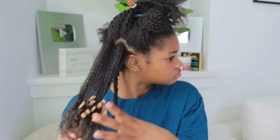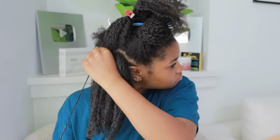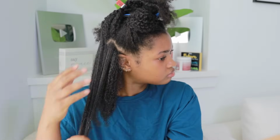So I went in and just saturated my hair in that conditioner, and then I decided to use the steamer, and this was such a good idea. It helped to soften my hair so much. It really made it super easy to get those tangles out.